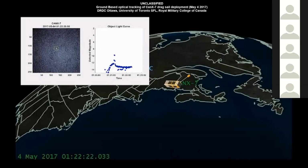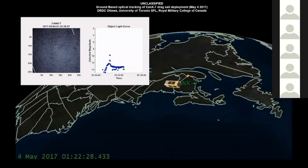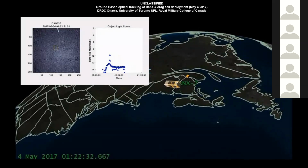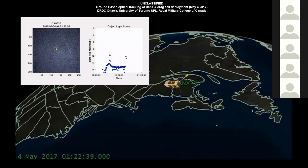I am arming the -Z sail. CanX 7's in the upper left video, upper left box, and we have the light curve also. Sails armed. Sending the fire command in 3, 2, 1, fire.